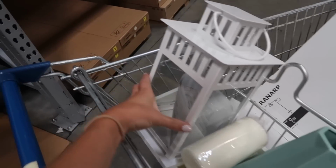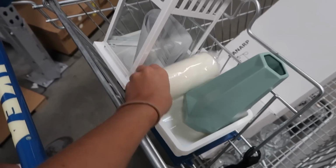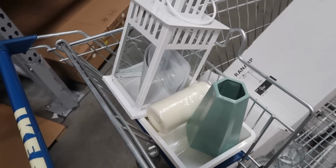Okay, we found some other things. This is gonna go on our outdoor table and chair set. We got a little candle for it and a little vase, which is probably unnecessary, but it's really cute. So yeah, we lost Taylor. We're gonna go back and find her.